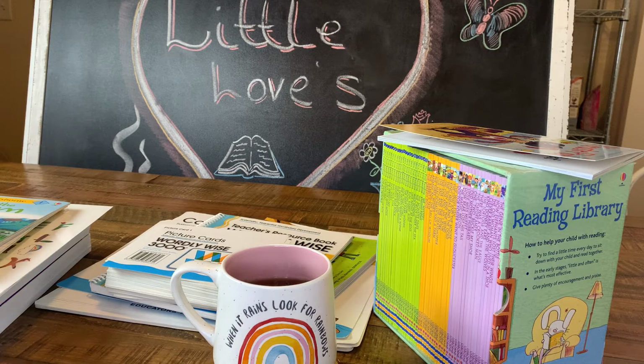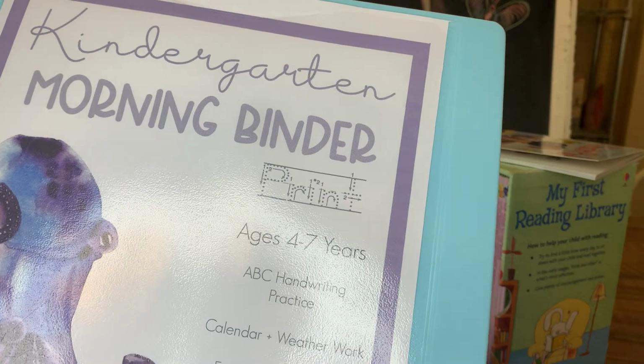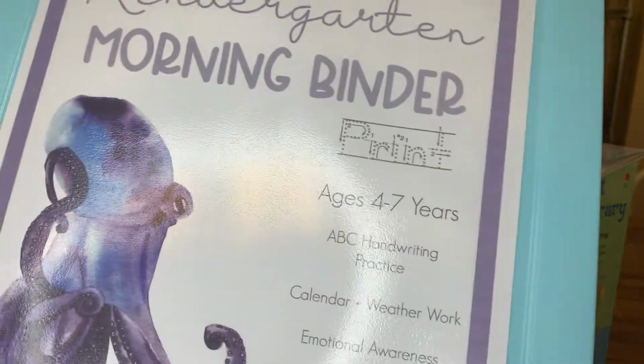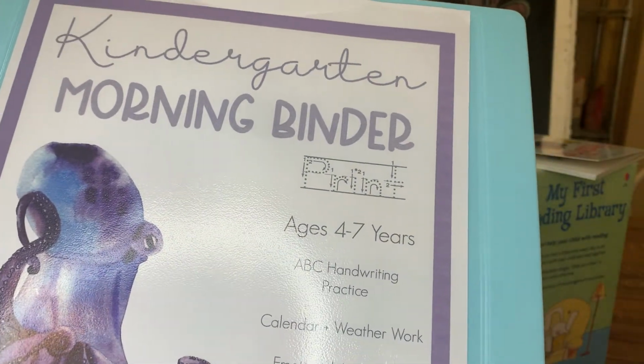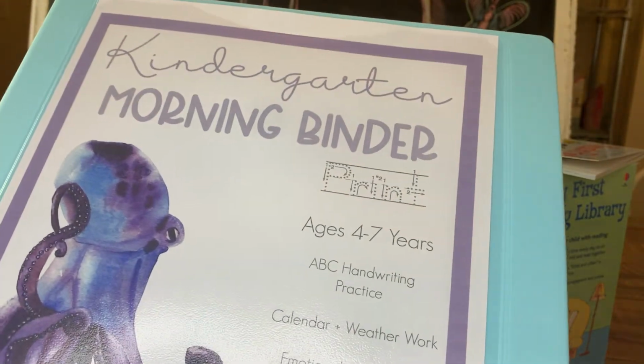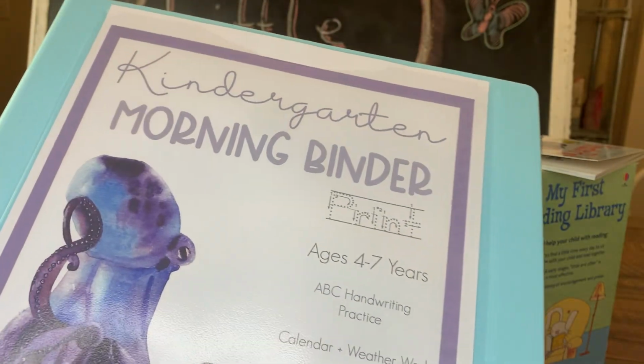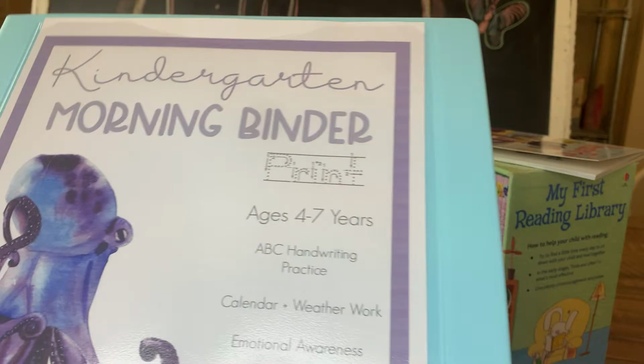But before I actually show you what's on the table in front of me, I do want to show you what I have for morning basket, morning time. And I did decide to go with the kindergarten morning binder. Now, if you have seen my previous video with the pre-K morning binder, I already gave my opinion that had I known what I know now, I would have just purchased this one and not dealt with that one, and saved some money there.